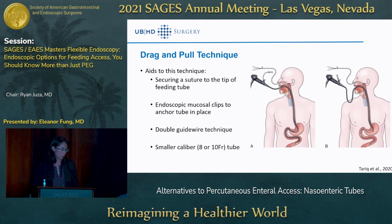But this is the drag and pull technique. This is probably the most common, the one I probably use the most. This is essentially just putting your nasoenteric tube through the nose directly, sort of blindly, and then using your endoscope, grabbing it with the biopsy forceps and dragging it to your desired location. Things that help with this is tying a suture onto the end of the tip, so you can use that to drag your tube through the GI tract. And then you can also use a mucosal clip to actually clip the tube in place, so that definitely helps. The double guide wire technique is essentially putting two guide wires through the nasoenteric tube just to stiffen it a little bit more.